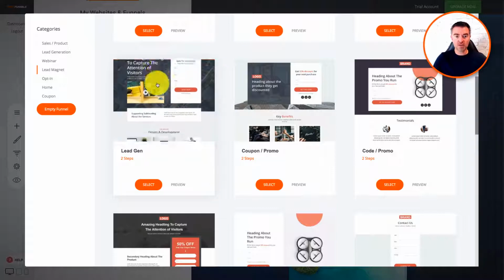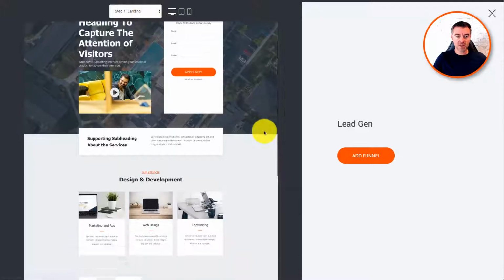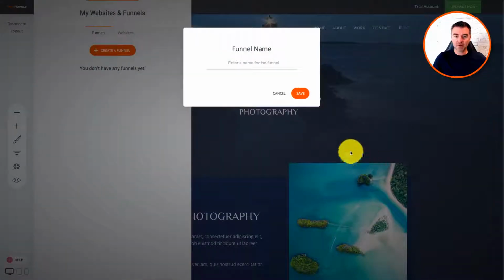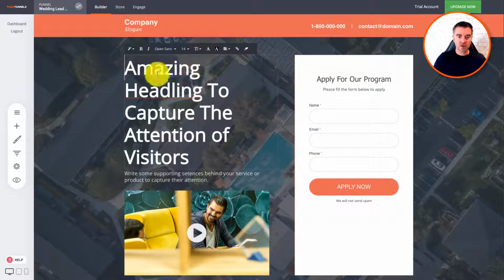Well, you can just use this. You can take a look at any one of these lead magnets here and just see which one you think you'd be able to switch around a little bit to make right for you. And then when you're ready, click add funnel, name it. So let's just say wedding lead magnet. Click save, and there it is now, ready for you to start editing as well.